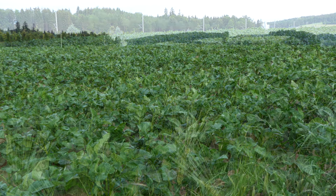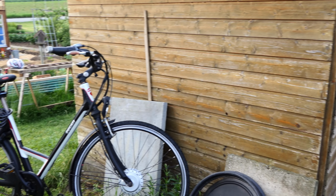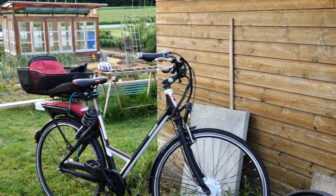Here we are at the back of the shed, which is still the same. Nothing happened, I didn't have the time. Let's have a look in the garden.